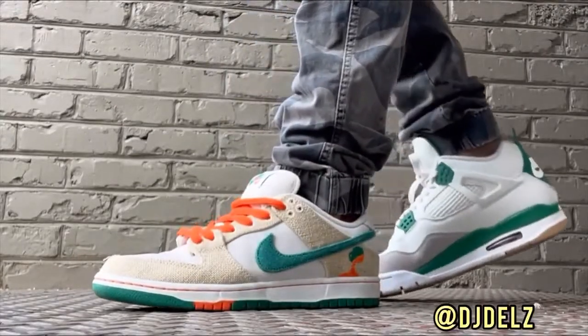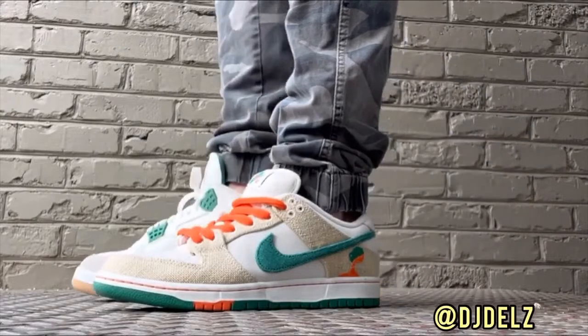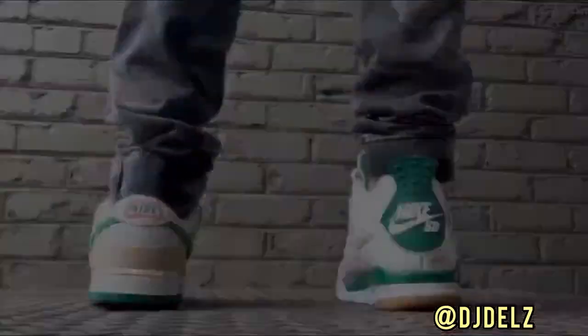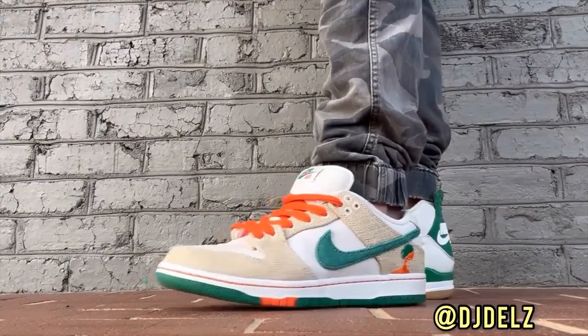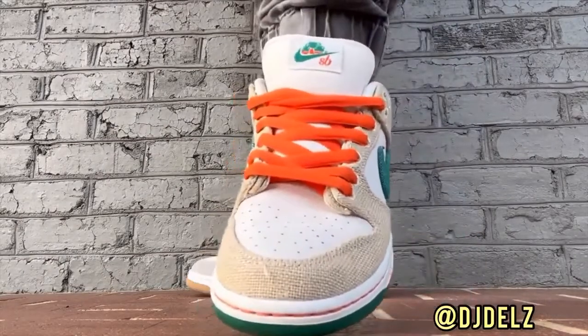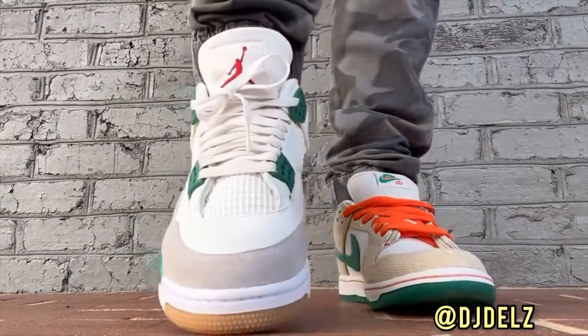And on foot, they look so great, both of them. On foot really helps people judge, I feel. And I think the orange laces is the way to go on those dunks. Let me know what you guys think, though. Let me know in the comments. Please do. They dope. Which is the hottest shoe? Let me know.